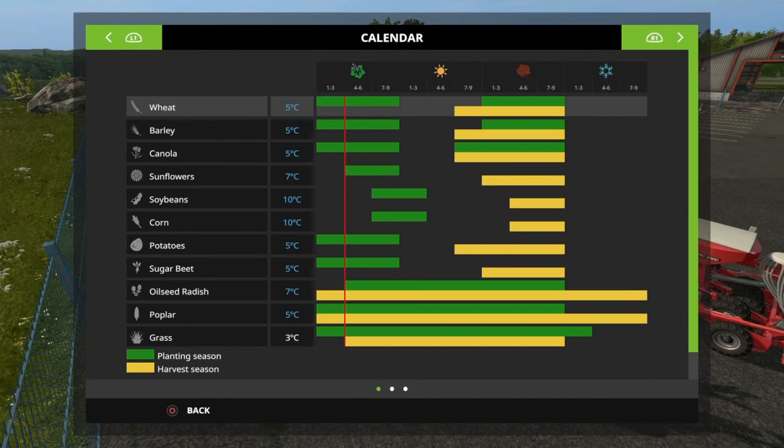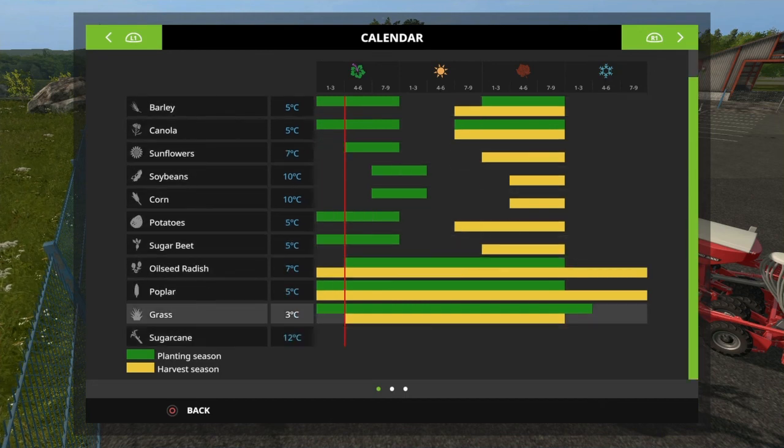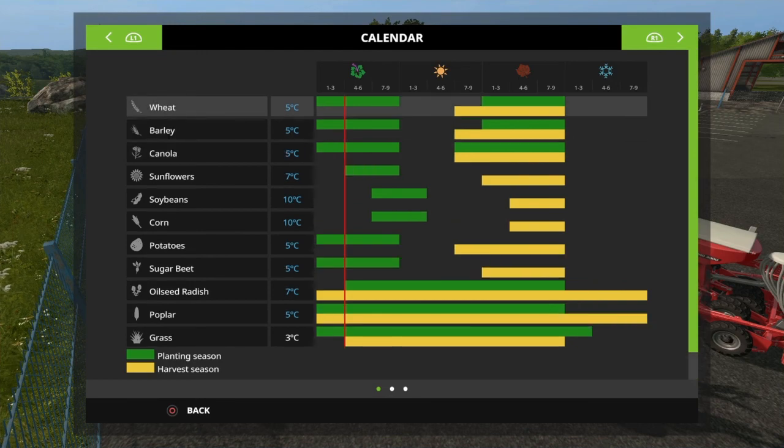So, nothing's actually warm enough for us to start planting yet. The germination temperatures are all in blue, so it's still too cool to actually start planting absolutely anything yet. Still too cool.